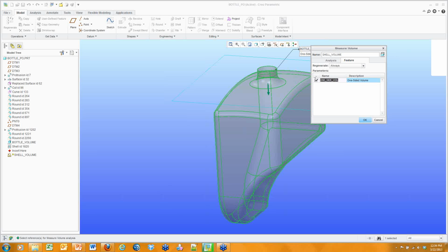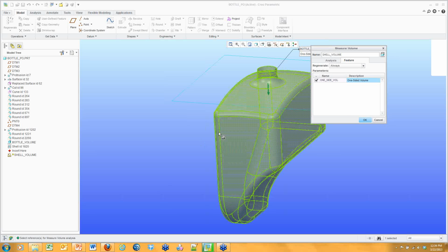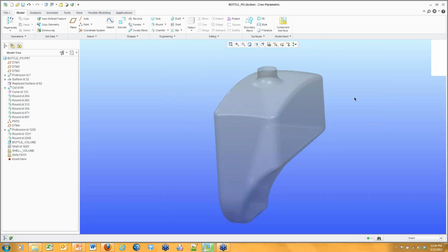Once I know this, I can say, okay, I need to know the volume from parameter one side volume, but because it's a parameter, there can be multiple things referenced, and I wanted to reference feature ID bottle volume. Hope that clears things up a little bit.